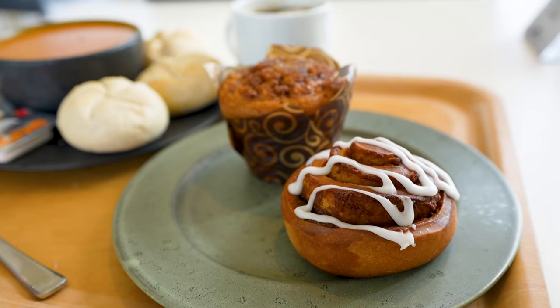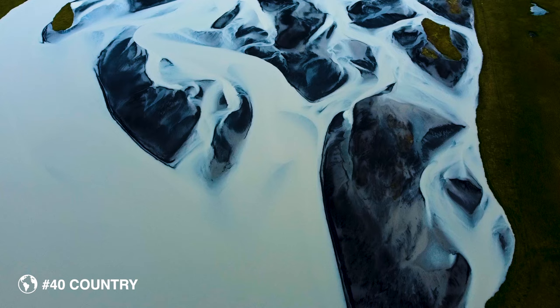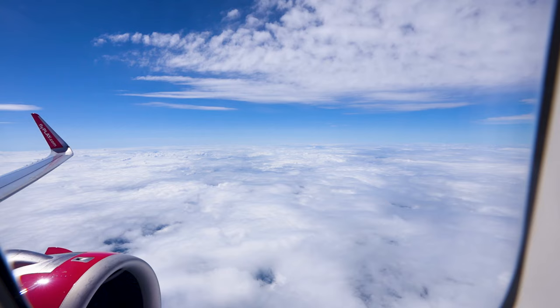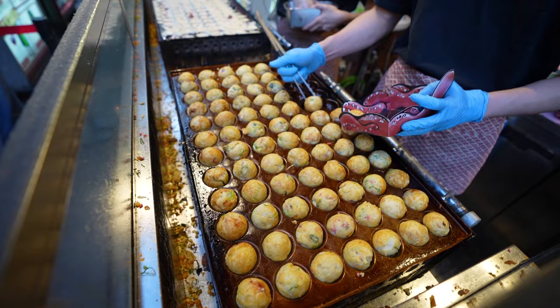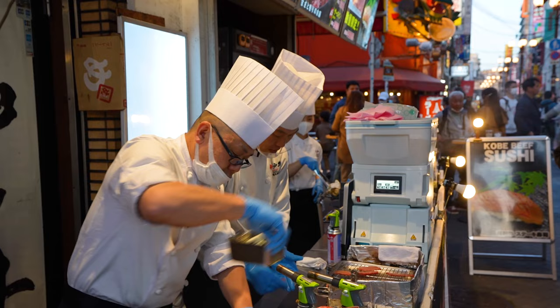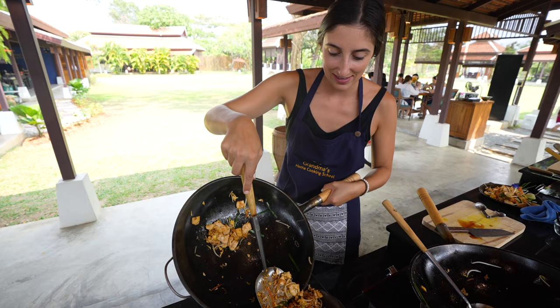Welcome to Iceland. Today we are trying some of the best dishes without breaking the bank. We are Jordan and Soph, and we just finished an 8-day road trip around Iceland via the Ring Road as we explored our 40th and final country for our year-long trip around the world. We have spent the last 12 months trying food from all over the globe, and trying a country's cuisine is one of our favorite ways to dive into the culture.